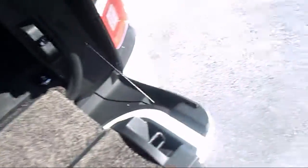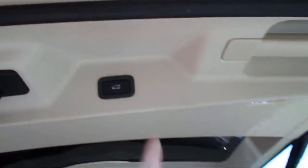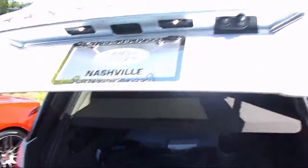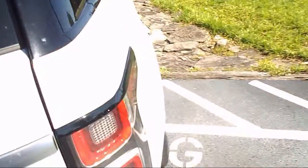And that is a pretty good size trunk to fit all the groceries you would need. So, let's click it back up by hitting the button again. It goes right back up. Then you come up here and hit the button and it powers itself down. And as you see, you do got your rear spoiler right here, as y'all see.